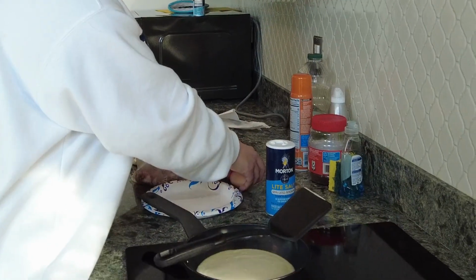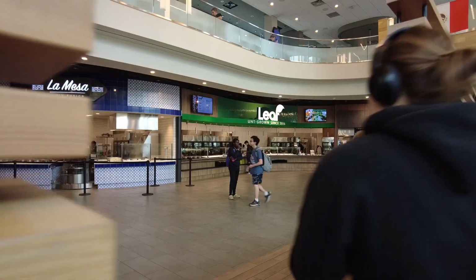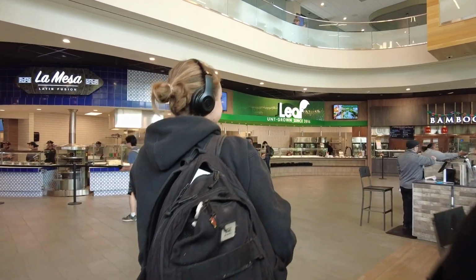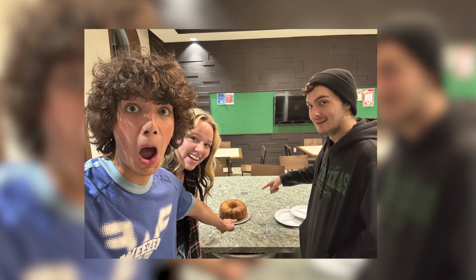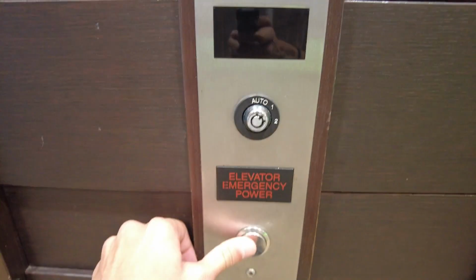Pretty nice, right? Well, I myself have a meal plan and I go right across the street to Eagle Landing and get some pretty good food. But over here in the kitchen, I like to cook. I get together with friends and we decide that we just want to make cakes or whatever else is on our minds. And while the food may look disgusting, it tastes pretty good sometimes. I showed you the lobby and the kitchen. Now let's head upstairs and let me show you my dorm room.